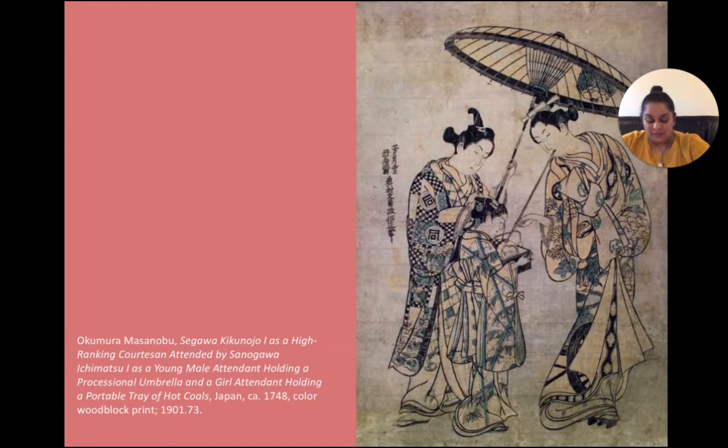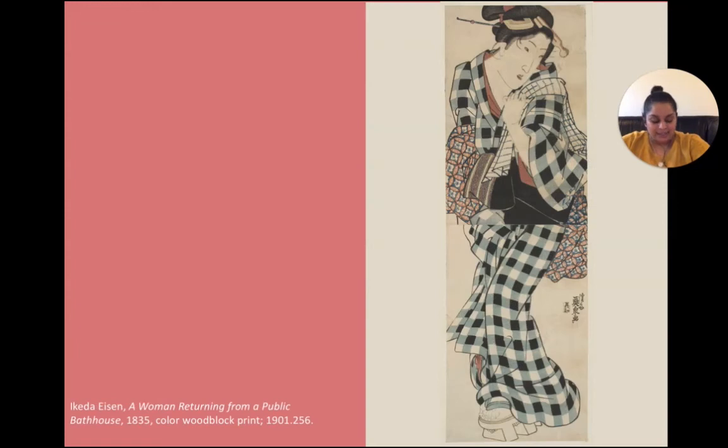To give you an idea of what it looks like, this print shows Ichimatsu as a wakashu, or fashionable male youth, for another play. He's holding up an umbrella and wearing a kimono with his distinctive check pattern. The craze surrounding the Ichimatsu pattern extended from his circle of loyal fans to a wider, fashion-conscious townspeople in Edo. Here, a young woman wears a kimono with the Ichimatsu check pattern as she returns from a public bathhouse.